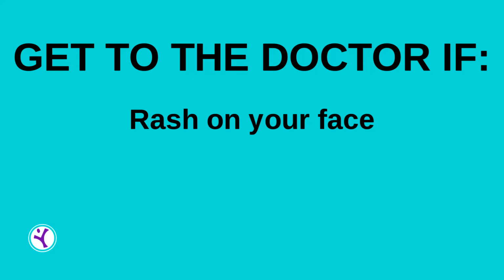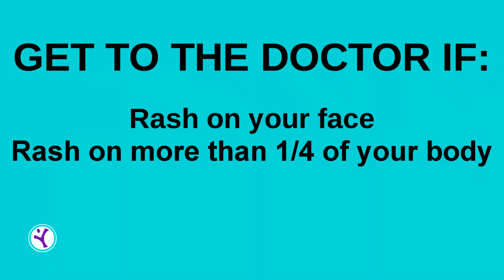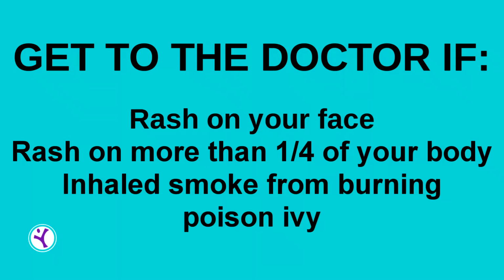If the itch is driving you crazy, you may want to resort to an oral antihistamine such as cetirizine or diphenhydramine. But be aware that these can cause drowsiness, especially the diphenhydramine, so don't drive if you choose to take these. There are times when you will need to see your doctor to get rid of the poison ivy. If you have the rash on your face, especially near your eyes, if you have a rash on more than a quarter of your body, or if you have inhaled smoke from burning poison ivy, it's time to see your doctor, who will probably give you a steroid such as prednisone or a Medrol dose pack.